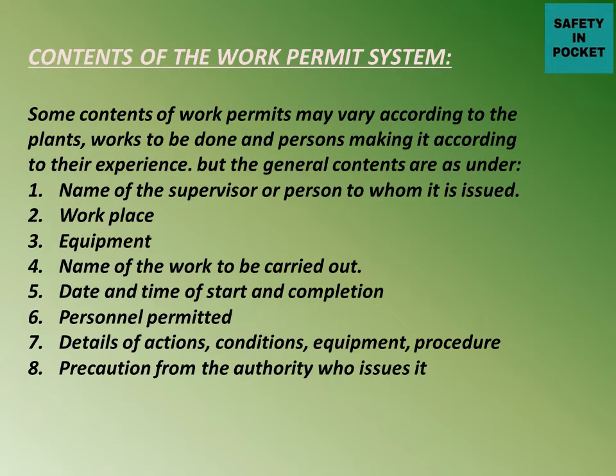So the contents may vary according to the area, and also which type of work is to be carried out, according to that also some points may vary, and also the person who is preparing the work permit system, according to his experience and his knowledge, because a single person is not preparing the work permit system, several responsible persons are preparing. So according to their knowledge and experience, some points may vary, but some common points are there which are explained below.